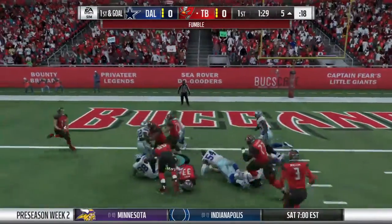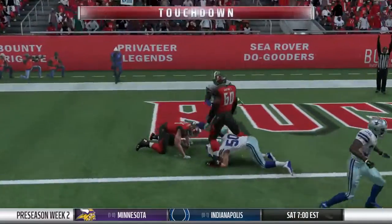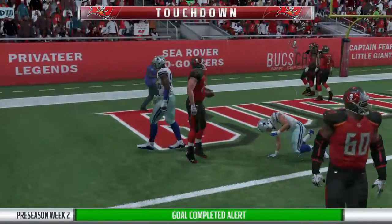Hammering for the goal line. He loses the football. And he'll take it into the end zone. Touchdown, Tampa Bay.